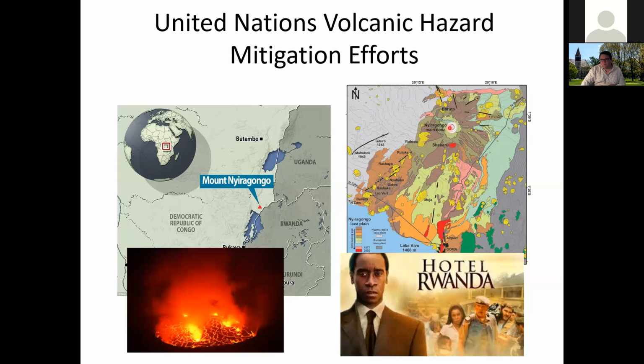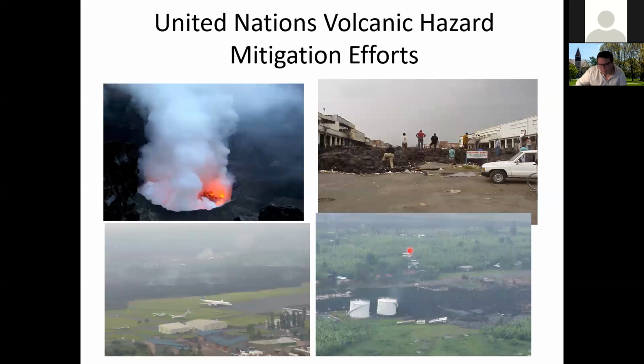And as a result, there's somewhere between 10 to 15 minutes when this breaches that the lava can actually flow all the way down into the city of Goma. Just to give you some perspective, this is some work we did in 2003. The volcano was building up. The lava flow was, this is actually an after photo, I should say.